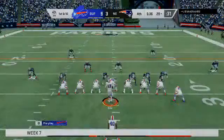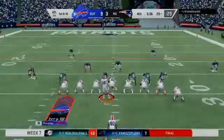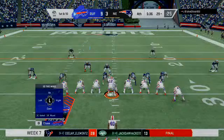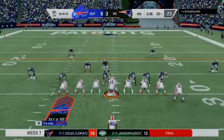Hey, Mike, watch the car. Watch the car. He's coming. Double up. Double up. He's coming. Double up. Watch twist. Watch twist.